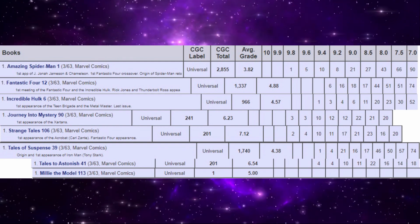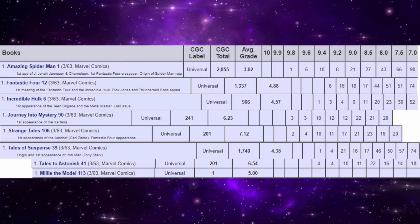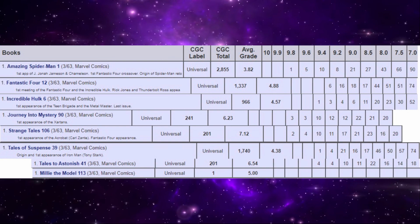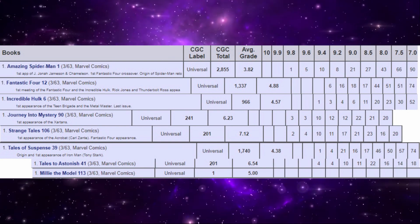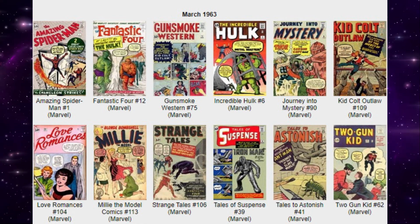So if you really want to know what the rare Marvel books of this month are, it's the Westerns and the teen titles. It's just supply and demand, though. So many superhero collectors have driven up the prices way higher on the superhero titles. So that's kind of fun.